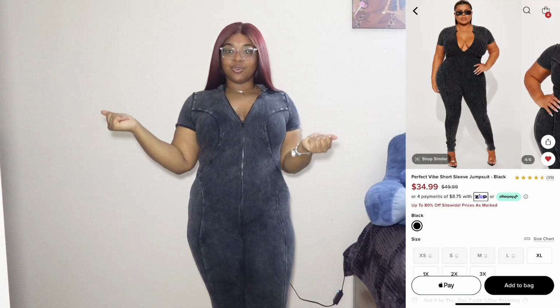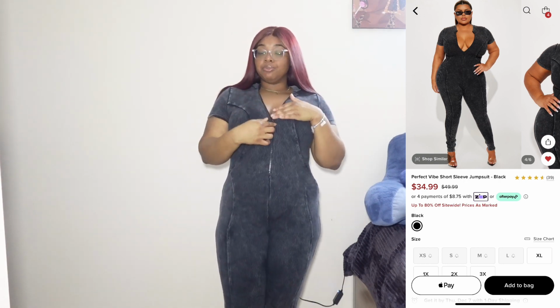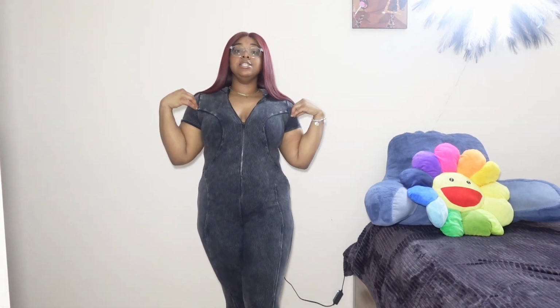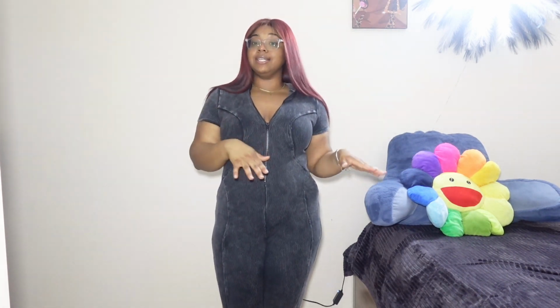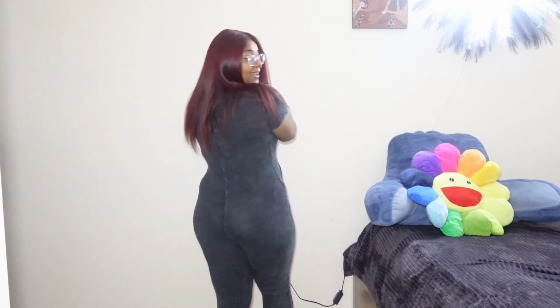So we have another short sleeve jumpsuit. This one as well has a zipper. The jumpsuit zips down all the way to your belly button. I also got this in a size 1X, and I can say guys, these jumpsuits all have been true to size. You don't have to size up nor size down. This one by far is my favorite jumpsuit. So this is the front, the side, the back.